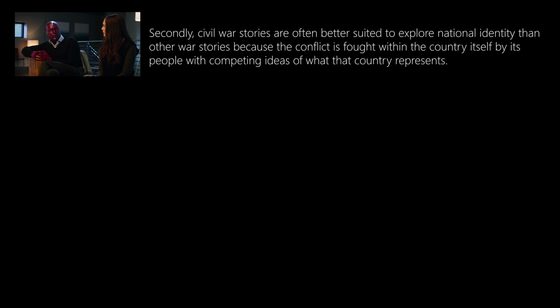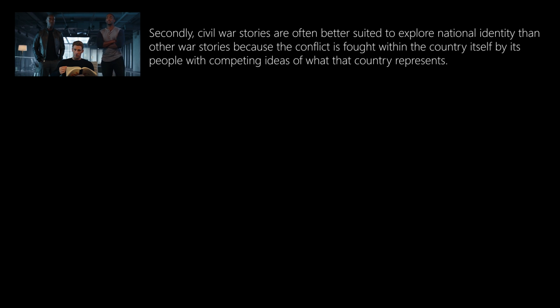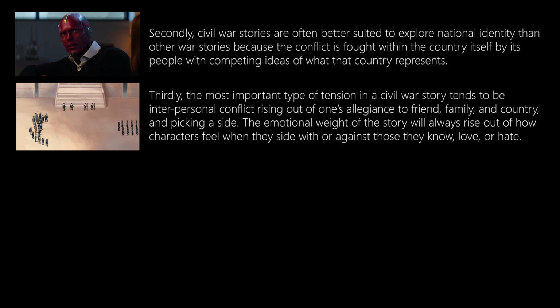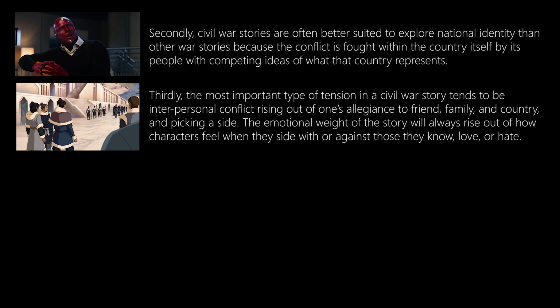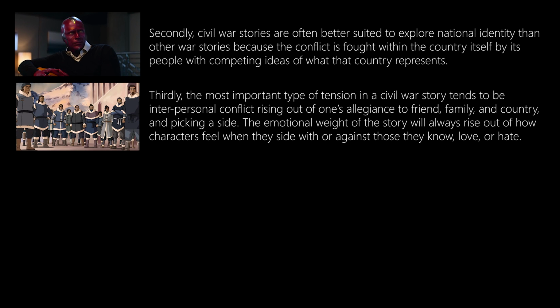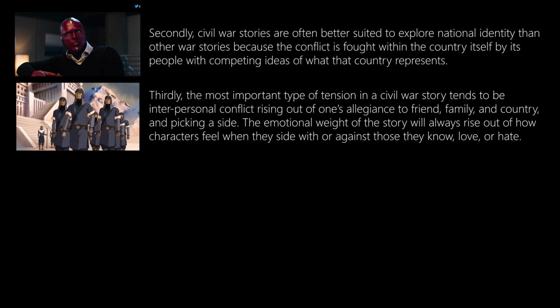Secondly, Civil War stories are often better suited to explore national identity than other war stories, because the conflict is internal, from the perspective of the country itself, fought within the country itself by its people. Thirdly, the most important type of tension in a Civil War story tends to be interpersonal conflict rising out of one's allegiance to a friend, family, or country, and picking a side.